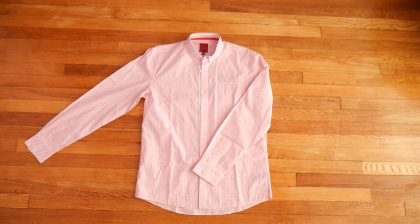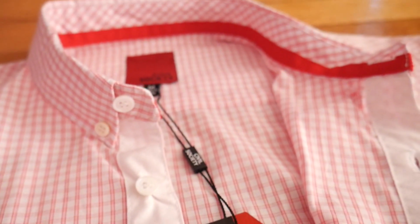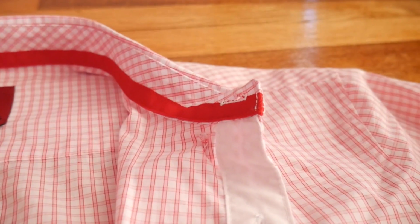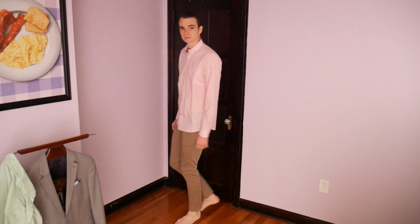The Civil Society button-down shirt is pretty nice. It actually has a few details in it that set it apart from your standard button-down shirts. It has linings in the neck, it has linings along the buttonholes. The pocket is designed a little bit differently than most shirt pockets.